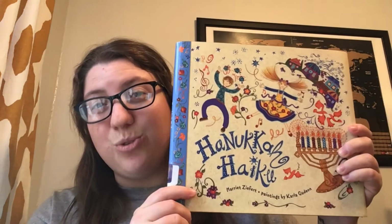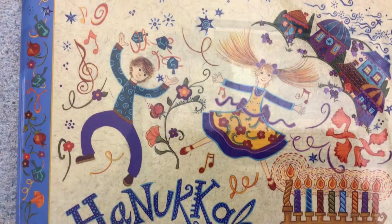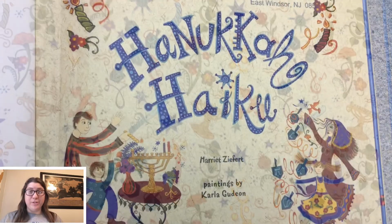So, we are going to read a story about Hanukkah that uses haiku to tell it. So while I'm reading, if you want to count the syllables with your hands, you can do that. Okay, let's read. Hanukkah Haiku by Harriet Ziefert. Paintings by Carla Gudion.